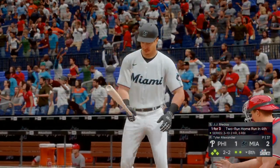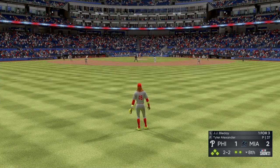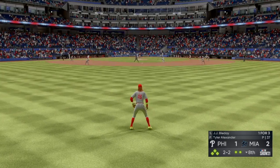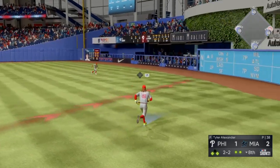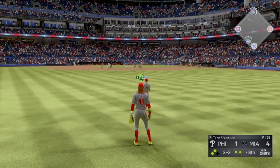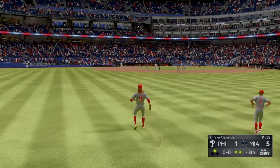That was me being too greedy, that's all it was. It's okay. You can be greedy once in a while, just don't be too greedy, because greed will suffocate you. Looking to keep this a one-run game. Come on, fool! Why didn't you get the ball? Why'd you stop running? You're an outfielder. Why are you not running to go get the ball?